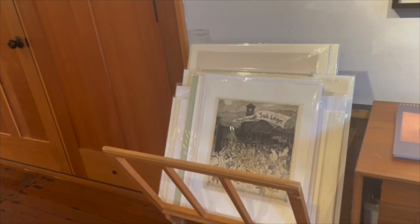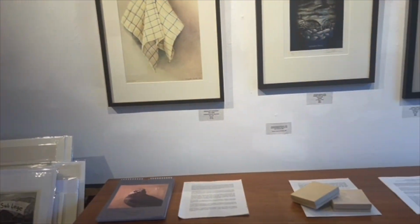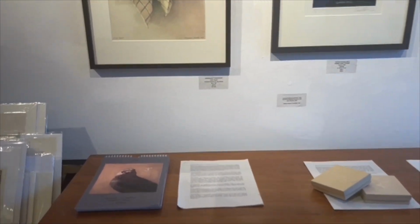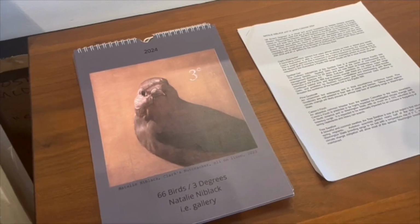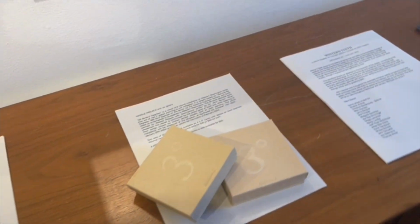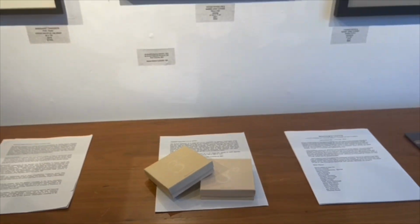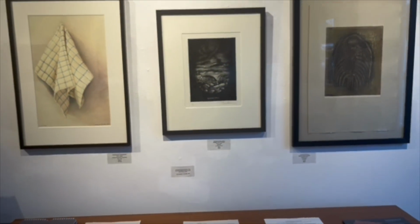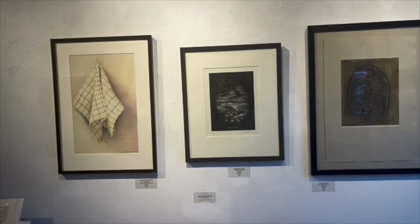Lots of good things to look forward to in the new year, having to do with Thomas Wood and Natalie Nyblack. We'll have her installation 66 Birds 3 Degrees with us in February. It is a visual and sound installation, as well as some of her newer cast glass birds and at least one new painting. We can get that to focus, perfect.